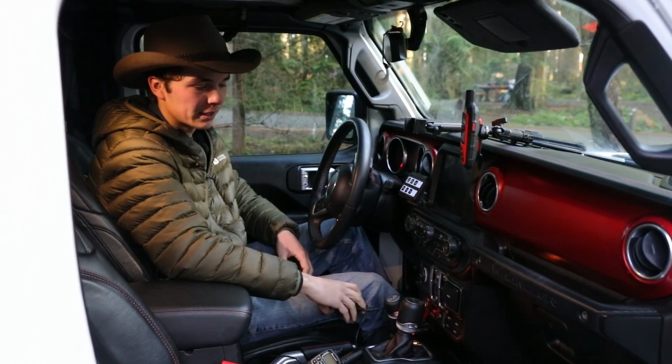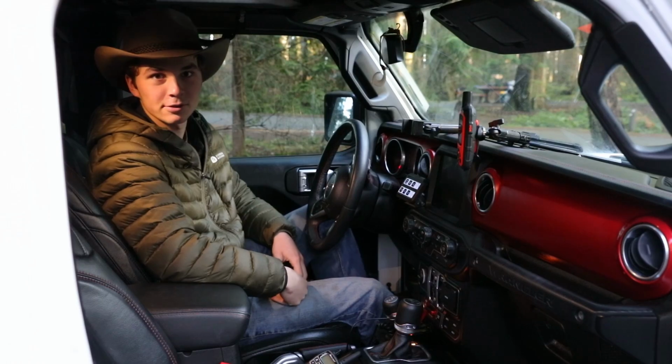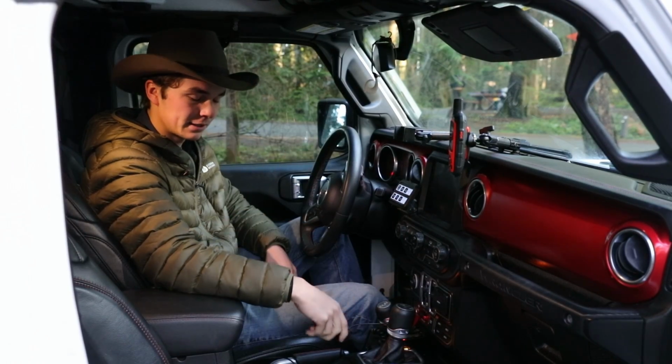You can get the radio, and everything's controlled on the mic itself, which makes it easy to go up and down channels or whatever you need to do. So these are really great communications. We've been using them for the past year, and we love both the handheld and the bigger radios.